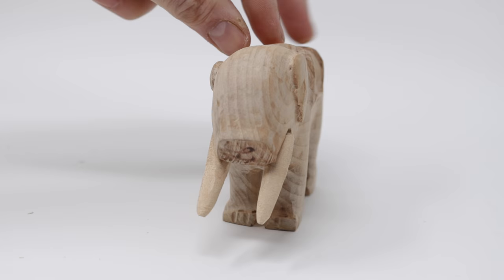Now I really don't wanna mess this up and start back from square one. So we'll be very careful and chop our elephant in half.